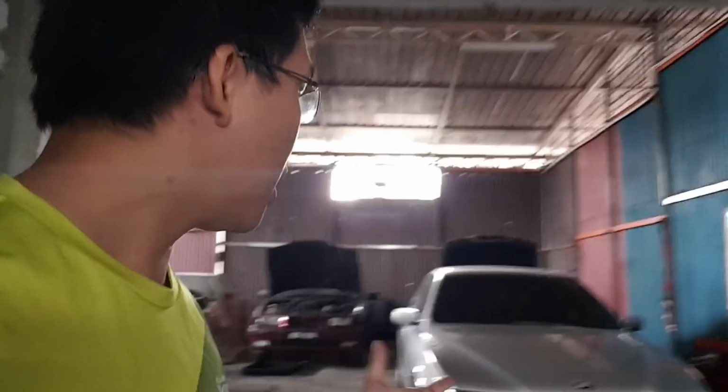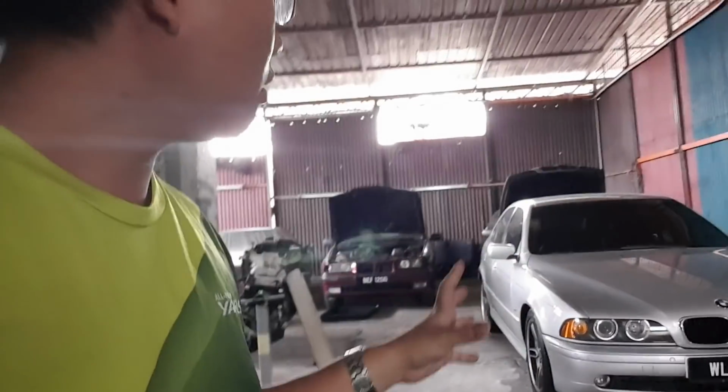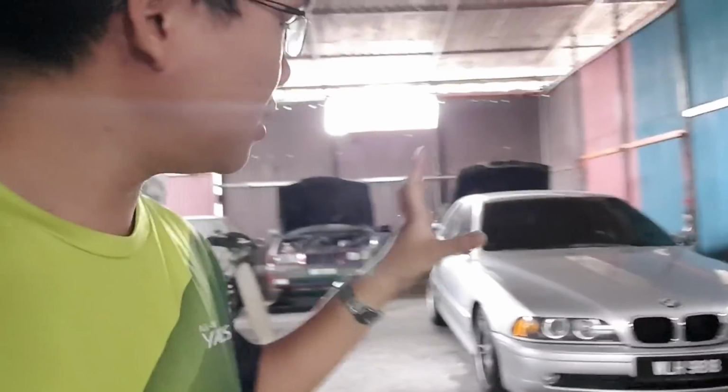I sent the car in at 4:30 in the evening. The next day afternoon, car was ready to go. Of course, the material that they used is slightly different from what originally came with the car, but color wise, texture wise, it feels close enough. Just that this one has a bit more woolly texture to it.